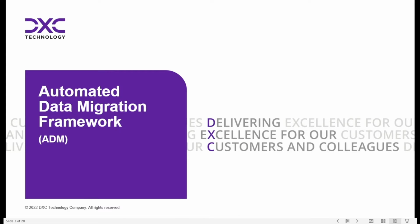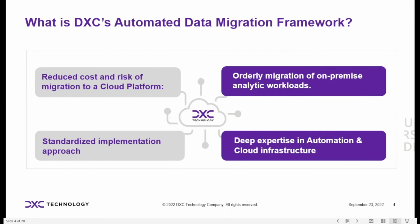Hi, this is Jim Coleman, and I'm going to do a quick walkthrough of our automated data migration framework. DXC's automated data migration framework is a set of DXC-developed pipelines and applications that migrate the contents of a source database to a target database. It is used by our database services teams to provide a competitive advantage in modernizing our clients' data storage infrastructure.